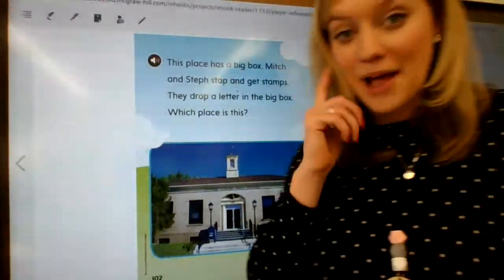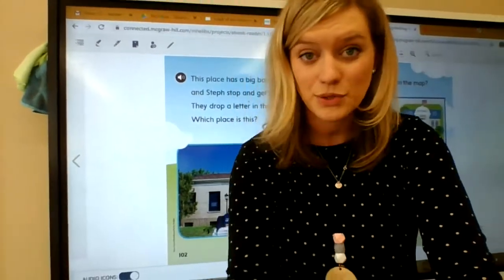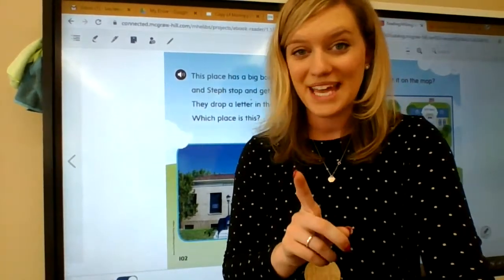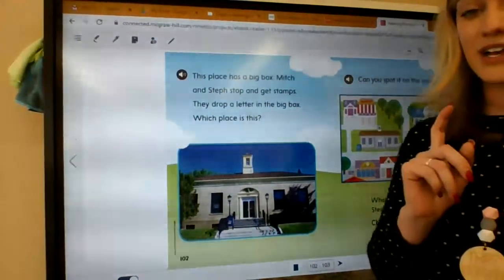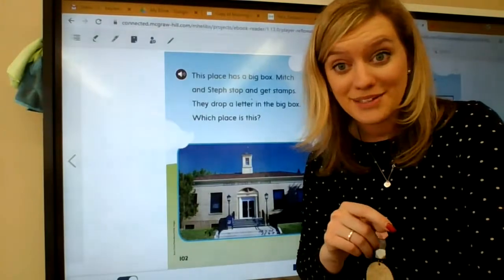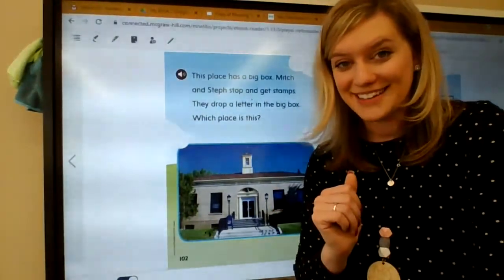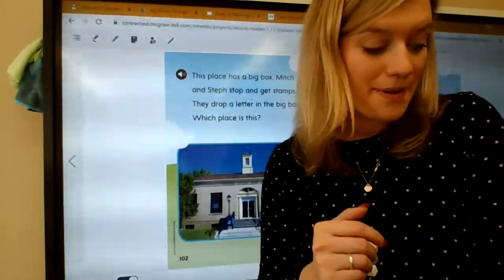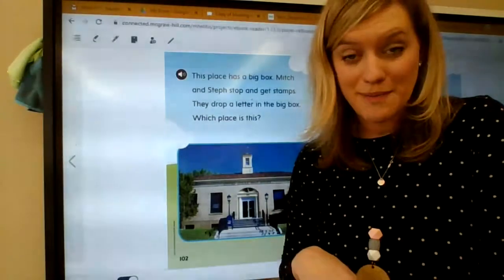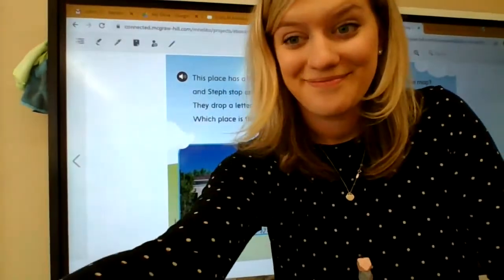Good job. I hope you listened real well. I want you to pause me now and go back, and I want you to read the story one more time, okay? You go read it one more time and see if you can catch some of those sight words and those vocab words that we talked about earlier, and see if you can find those places on the map, and then come back when you're done. I'm going to go ahead and pull up our reading workbook pages, which are page 91 and 92, while you finish reading, okay?